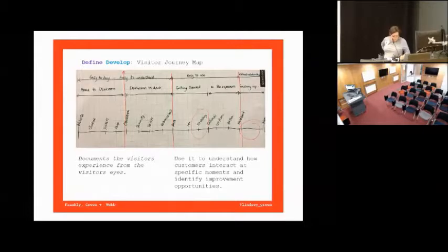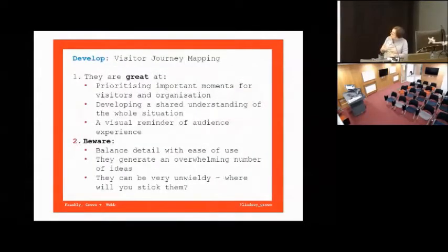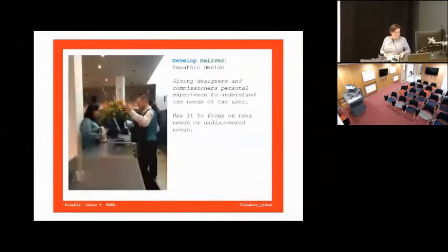So I think it was useful. It's great at prioritizing. It's great at developing a shared understanding. It's a visual reminder for people. And it can get a bit overwhelming. So we then went on and did a whole bunch of things.